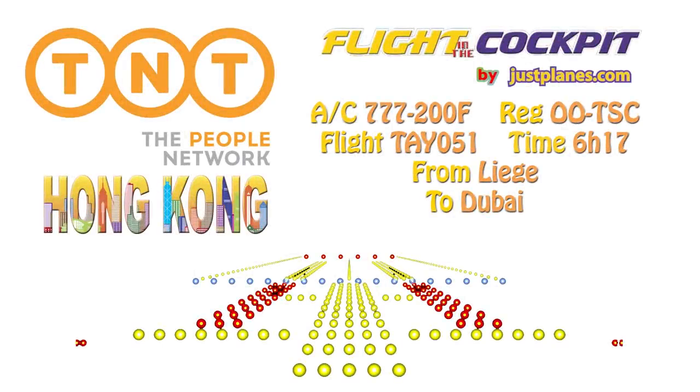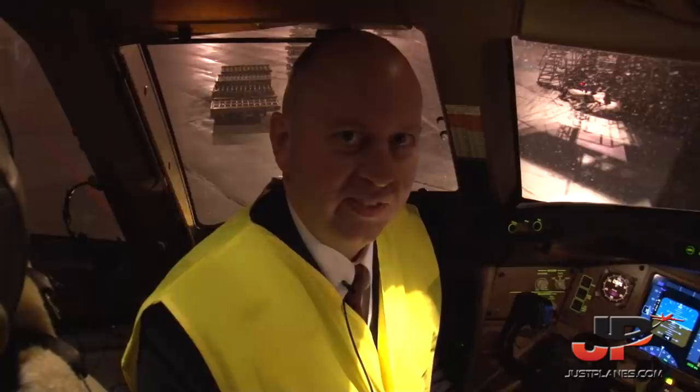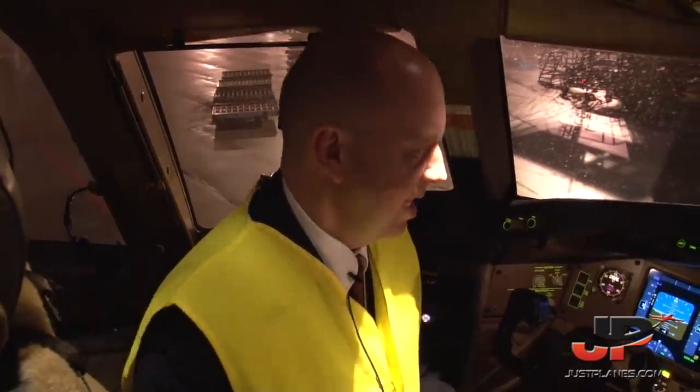I'm a captain of TNT Airways Flight 051 from Liège to Dubai today on this 10th of March. We are here together with my first officer, Michael van der Bos. We're preparing the flight at the moment in the TNT crew room, and we'd like to welcome you to our flight. All right, now we're in the aircraft, Tango Sierra Charlie, as we call it, Boeing 777 freighter.